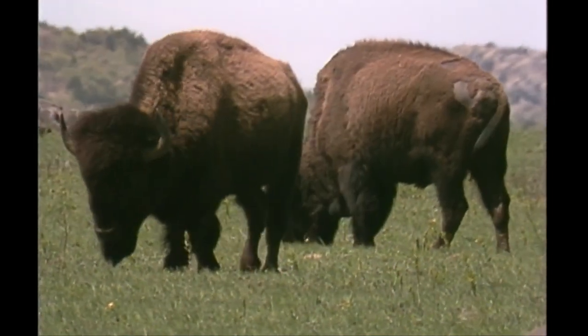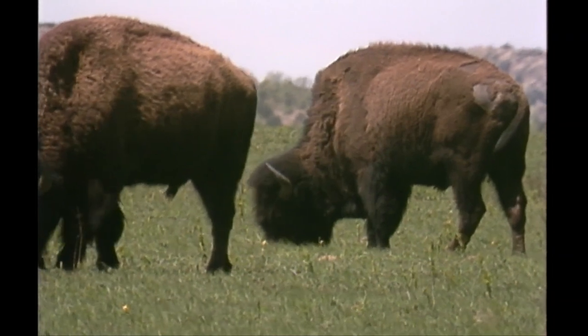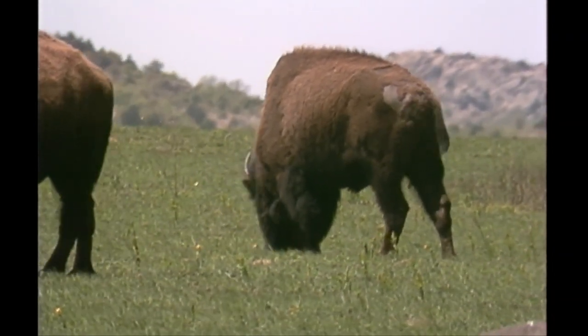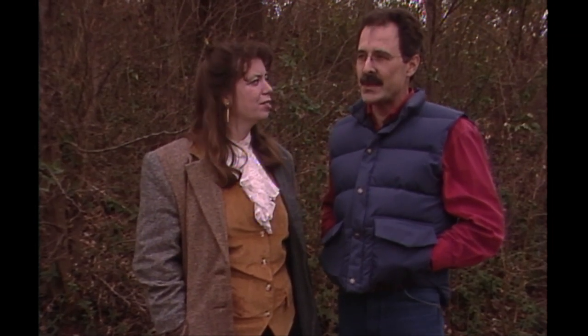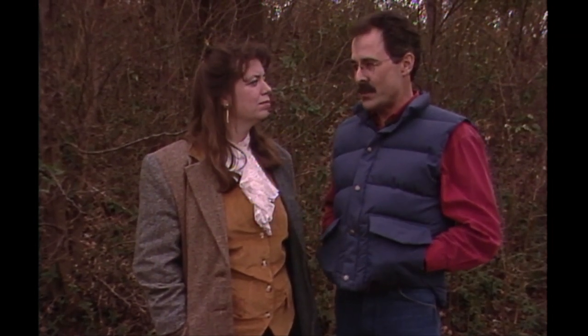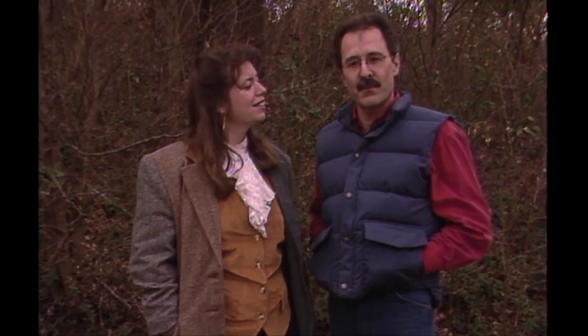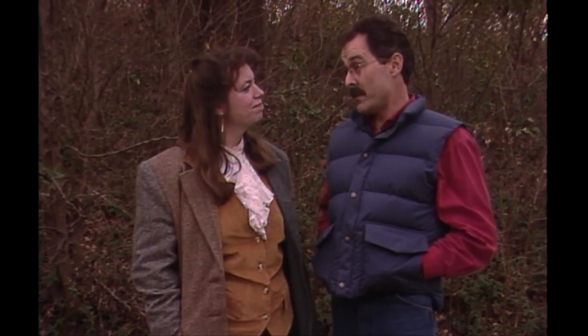trampling as they go. So I guess all of the animals in the different species are interrelated, and they need each other to survive. They need each other, depend on each other. In order for an ecosystem to be healthy and fertile, sometimes you do have to have some drastic change. And in the case of the Tallgrass Prairie, that change or disturbance comes in the form of buffaloes or in the form of fire. Right.